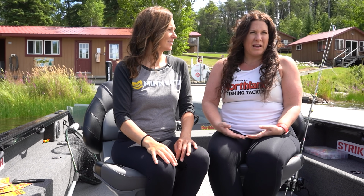You know, I'm really excited to try the slip bobber technique because I've definitely done vertical jigging before, especially with the Northland tungsten. I like the tungsten for their sensitivity, the fast drop, but I've never tried the slip bobber technique. It's perfect. You're going to love it.